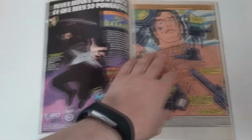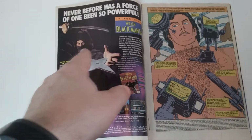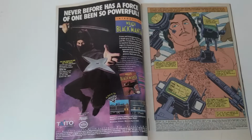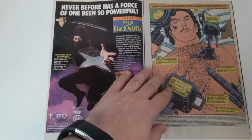Now, one of the reasons I chose this one right off the bat is because when I opened it up in the Cover Battle episode, I saw this here, Wrath of the Black Manta for the NES. I don't know about you, if you've ever played it or not, I really liked this game. I thought this was a great game, and it was published by Taito.